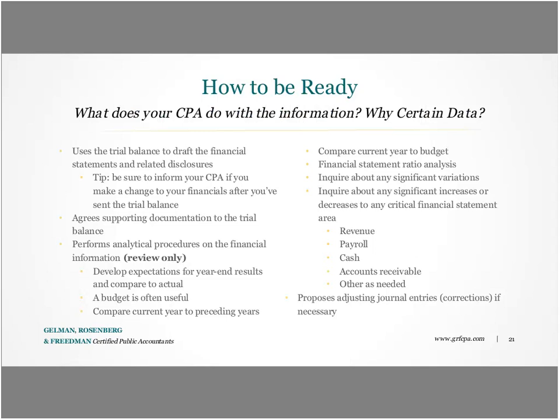Again, thanks, John. So the next slide, how to be ready. How to be ready with the information, and what do we do with your information during the review or compilation process? Well, we use the trial balance as the main document to draft your financial statements. As we discussed earlier, if there are any adjustments or further changes, please let us know as soon as possible so we can make any necessary corrections. We agree your schedules to your trial balance, so make sure all your supporting schedules tie to your trial balance throughout the process.